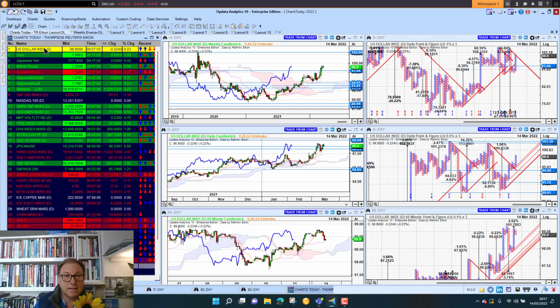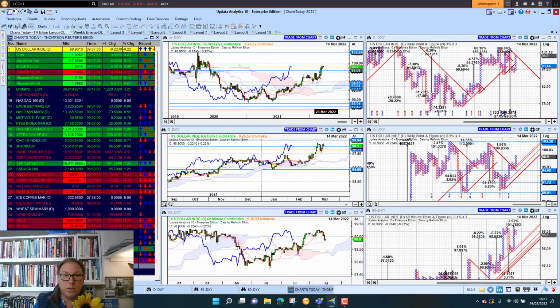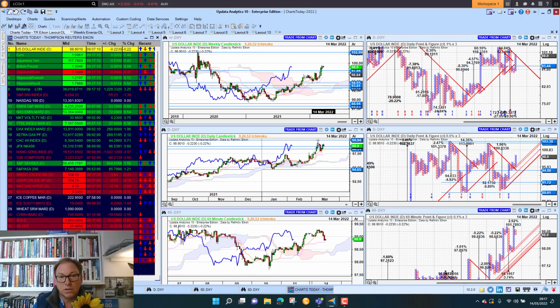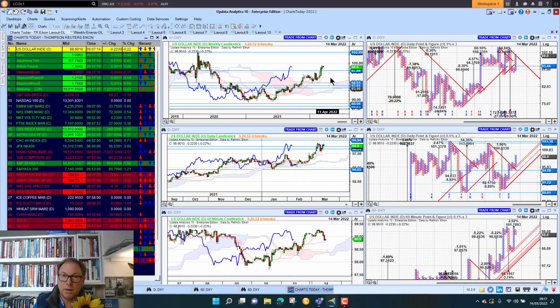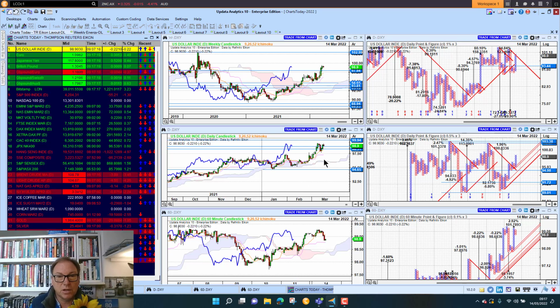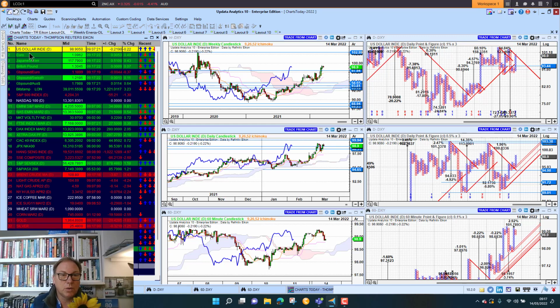So we'll look at the currencies first of all. Dollar index pushing higher. It's down this morning, but still bullish on the long-term, medium-term and short-term cloud. There's my weekly, daily and 60-minute charts. If we're above the cloud, we're bullish. If we're below, we're bearish. So on the dollar, we are still bullish on all three time frames.